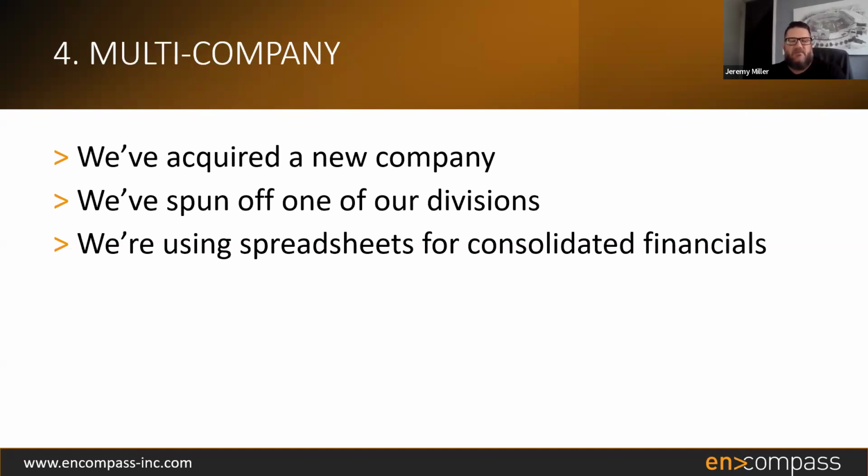I've talked to multiple companies that'll tell me, we've got two manufacturing companies and a holding company, and we're running three different instances of QuickBooks, and then we're manually consolidating everything outside of QuickBooks. So that's obviously a very tedious process, especially when it comes to time to close books and things like that. So a lot of times companies will find that to be too difficult. And so that's the time when they will start to go and look at the potential for new ERP software.